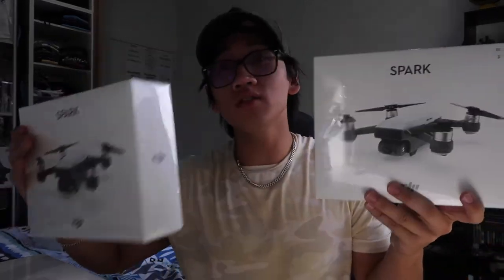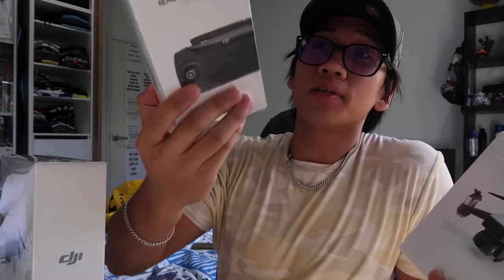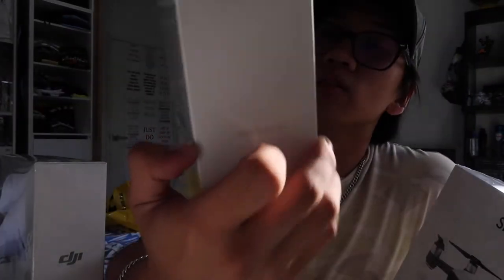So guess what I got today? Show you what I got today. Yeah, two Spark drones. They're on sale at JB Hi-Fi. Got them for $630 and they come with a free remote. Gonna be saving $260 because it's on sale right now.